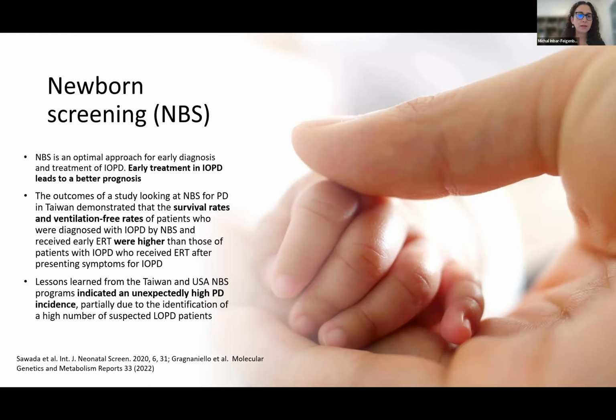And there is a study that came from Sawada and colleagues, which looked at what happened in Taiwan and Japan, and they report that patients diagnosed with Pompe disease who were screened by newborn screening demonstrated survival rate and ventilation-free rate that are better compared to those who were diagnosed based on clinical disease.